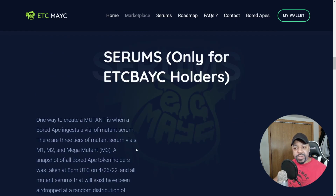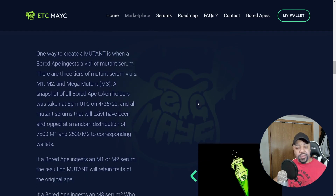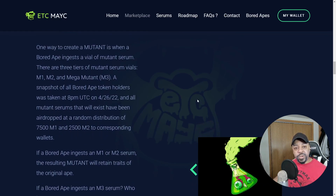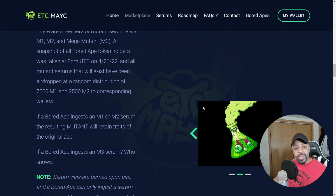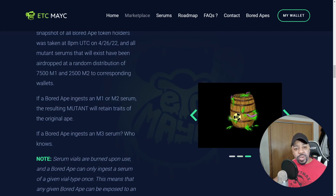So let's break down these serums. Serums only for ETCMAYC holders. So this is the utility. These are the rewards they're giving to existing holders right now. So one way to create a mutant is when a bored ape ingests a vial of mutant serum. There are 3 tiers of mutant serums: M1, M2, and the Mega Mutant Serum, which is M3. A snapshot of all Bored Ape token holders was taken, which was on my birthday, 4/26/22, and all mutant serums that will exist have been airdropped at a random distribution of 7,500 M1s and 2,500 M2s to corresponding wallets.